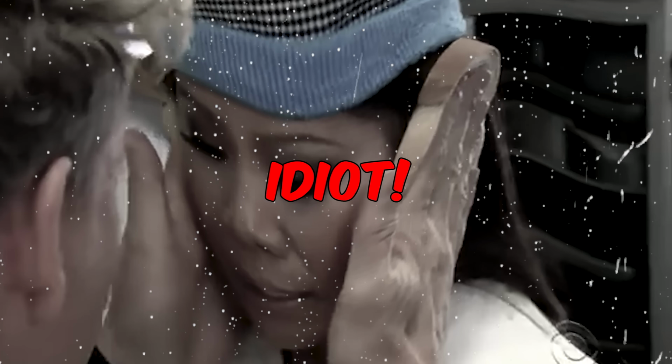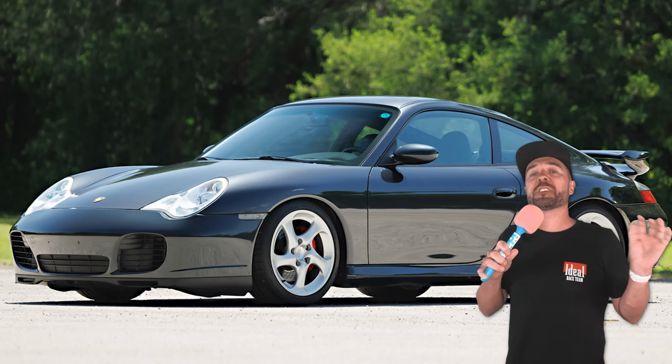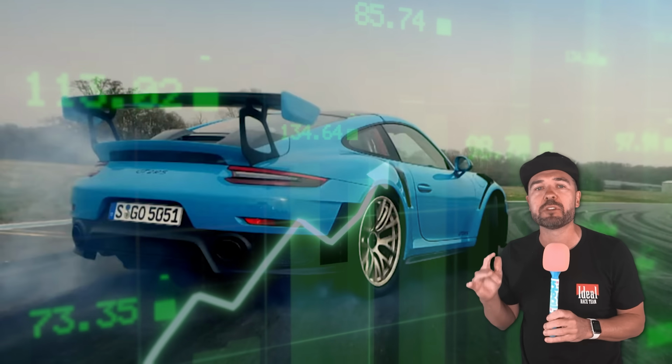You gotta be an idiot to lose money on a Porsche, or just buy the wrong one. So here are 10 plus Porsches of all different flavors that are primed to go up in value.